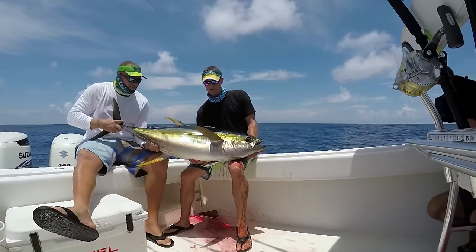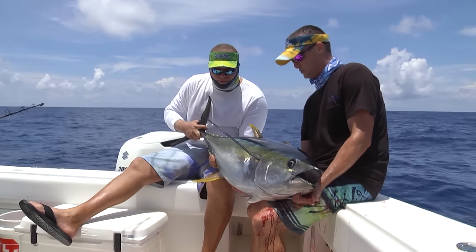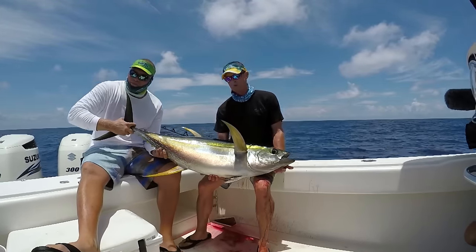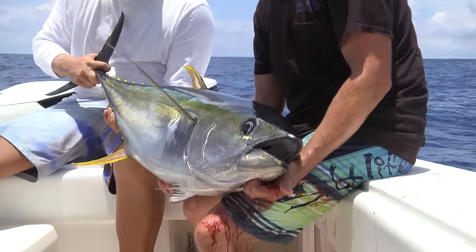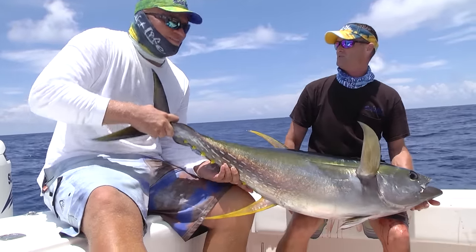This beautiful, beautiful fish. A little winded, but man, it was worth it. It was worth the effort. Thanks, man. Lost a double up, but we did. He had another big one on the front that pulled the hook, but I'm sure we're in a school of fat ones. So let's get everything situated and do it again.